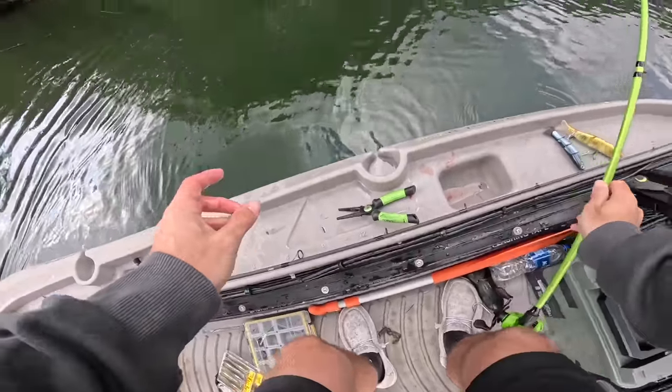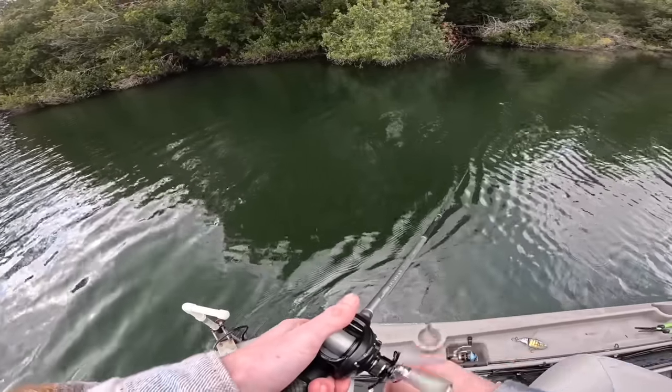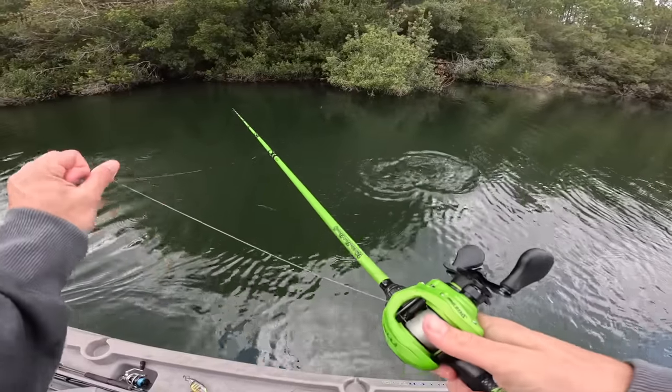Fletcher just missed a good one. I caught that one. Oh, look at that one follow. There's two or three following me. That's a big one, dude. Yes! The other one's a big one too. Look, look.